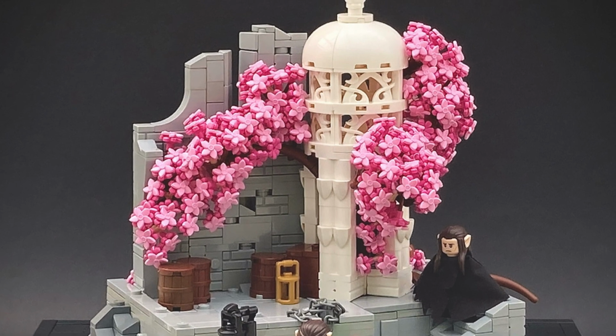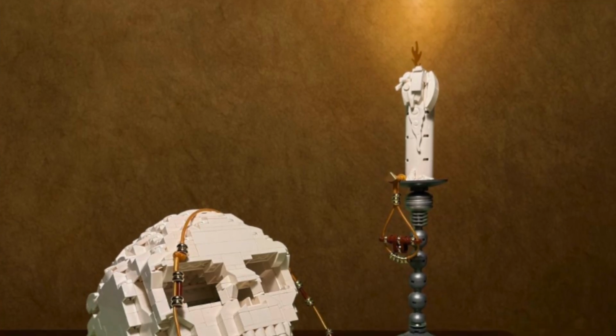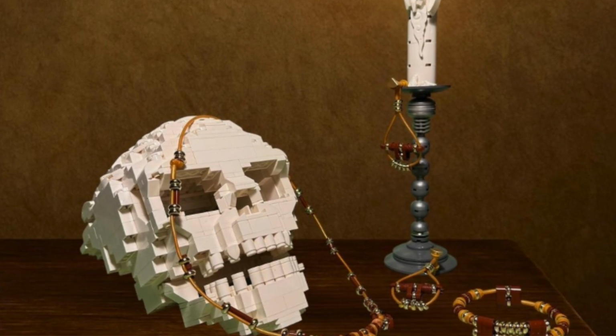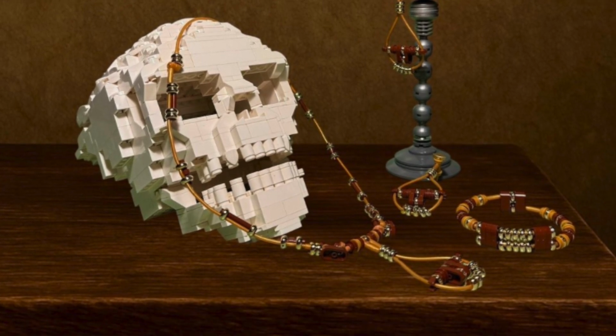Very, very cool. Next up, we have Jule with an entry for the still life category, so like life size objects kind of thing. Very, very interesting with this skull on the left and all these accessories on the side.